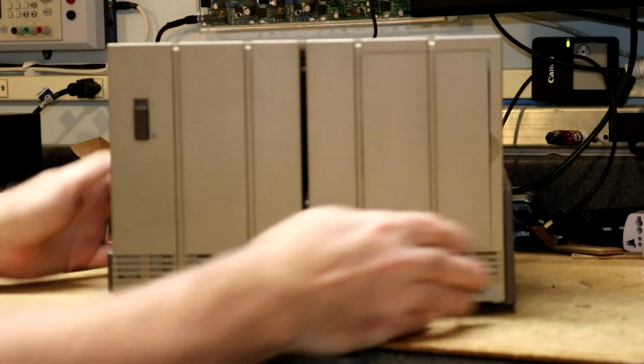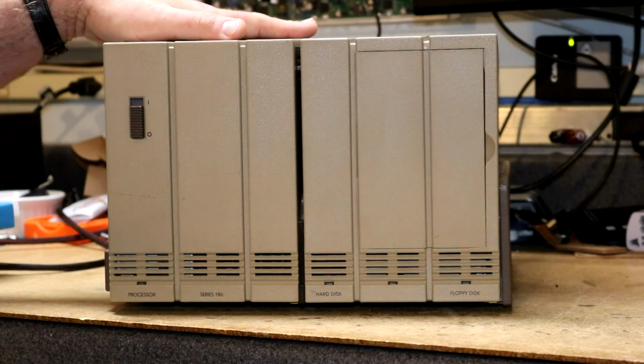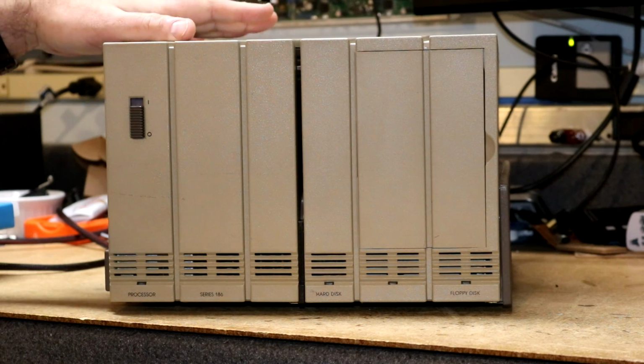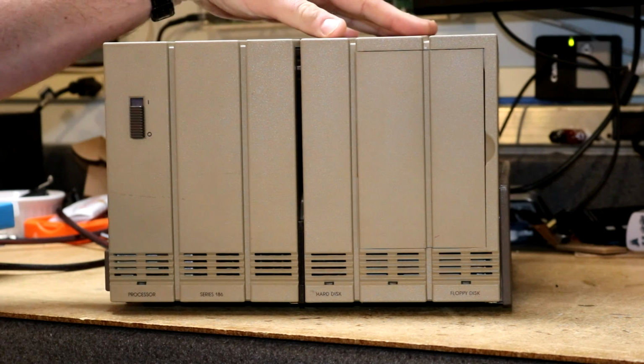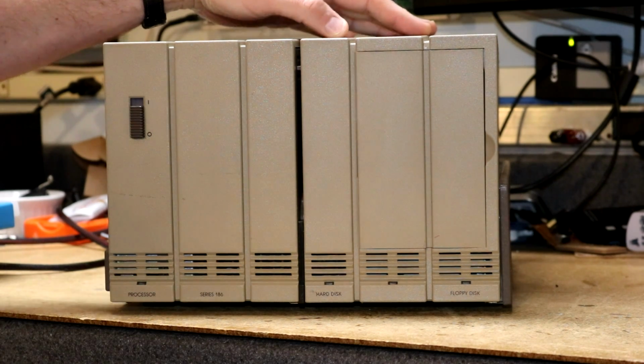Now let's look at the front of this a little bit. So there are two modules here. This first one here is the CPU module. It's going to have the processor, it's going to have the RAM, it's going to have the I/O board, it's going to have the video board. The second module is the storage module. It's going to have a hard drive and a floppy drive.